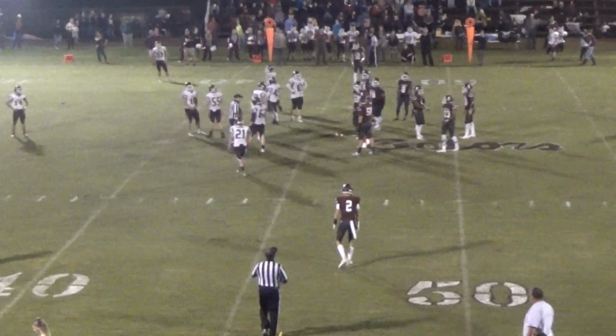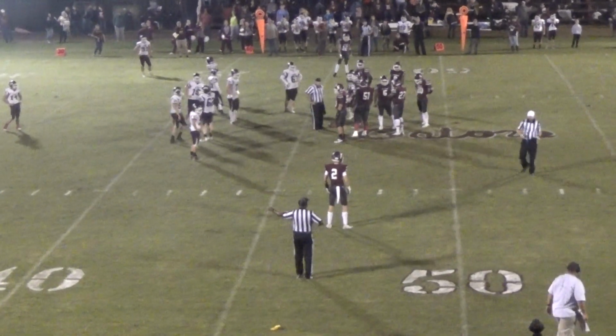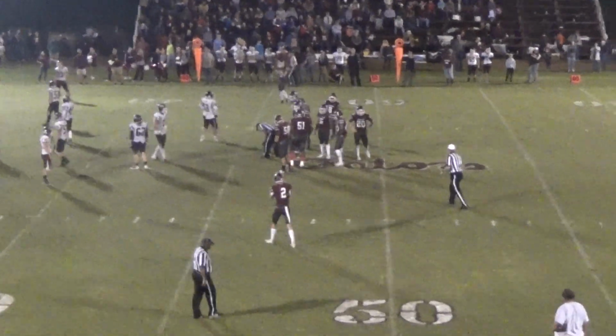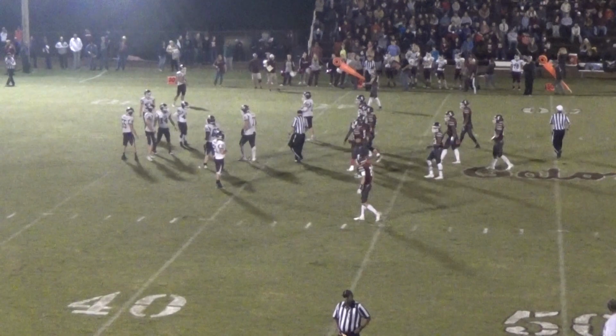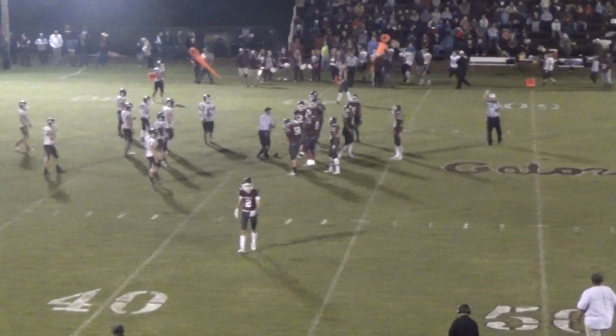Penalty markers down on the field. No, the Lions jump. We'll wait and see what the officials tell you. Yeah, they're going to call it offside against the Lions. Penalty yardage should give the Gators enough for the first down. First and 10. Ball's going to be spotted down at the Lions 41-yard line.